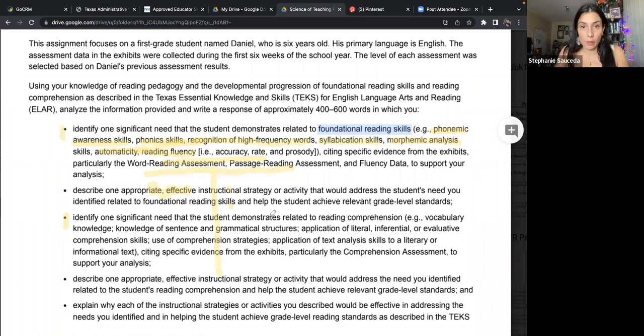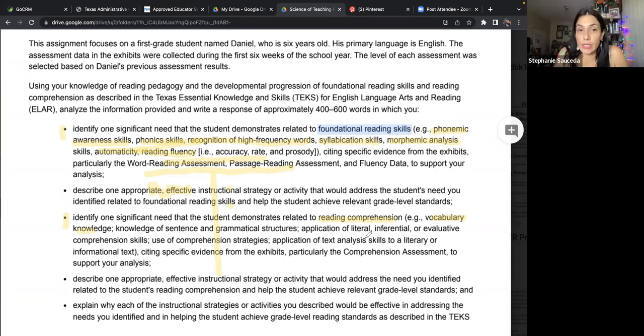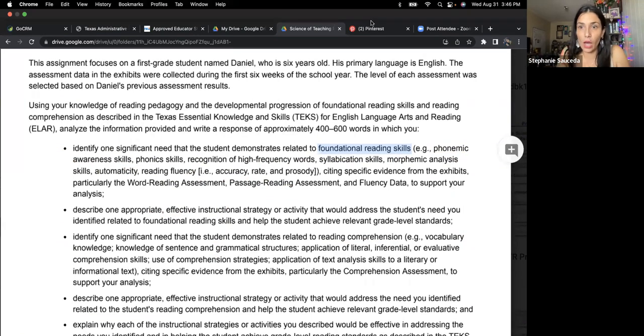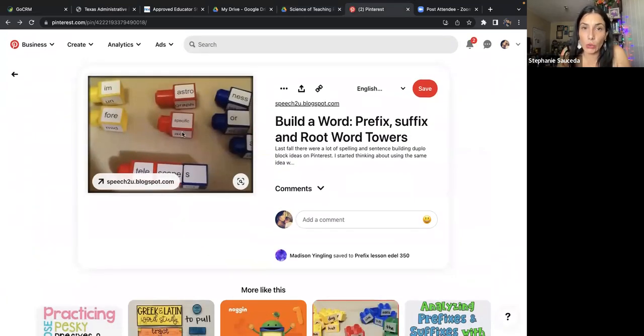And likewise, do a separate T chart where you look at vocabulary knowledge, where you look at syntax, knowledge of sentence and grammar structures, literal, inferential, evaluative comprehension skills, like can they understand if something's metaphoric or not, and those all have excellent examples on Pinterest. The one we were looking at here can also be used with, we were just looking at it for reading comprehension. Oh, sentence structure, right? So each one would have an actual word on it and or punctuation.